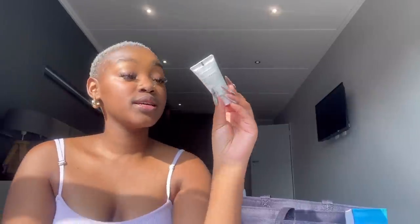Anyways, so this is Eucerin Sun Protection Sensitive Protect. I don't know if you guys can see. And then we have, my hands are full and I'm trying my best, Pure Collagen Granules. We have the Body Shop Hand Balm and Sheer for dry skin, 96 hours.